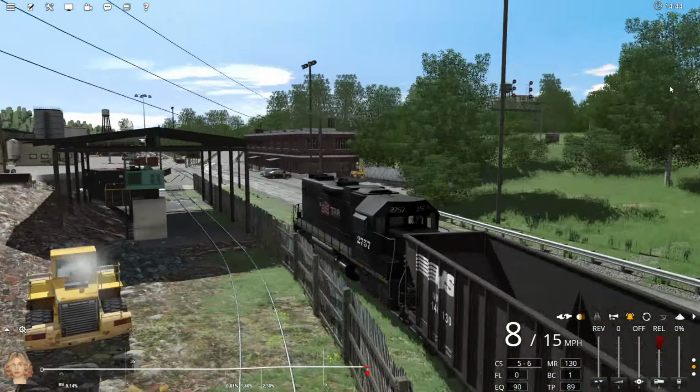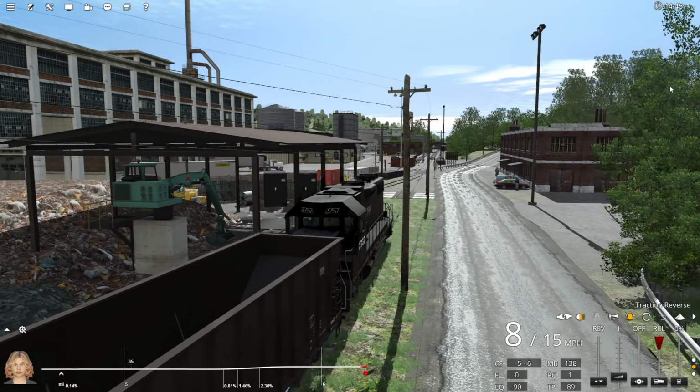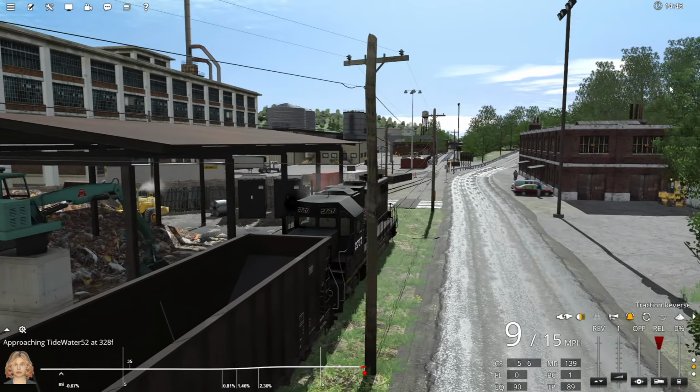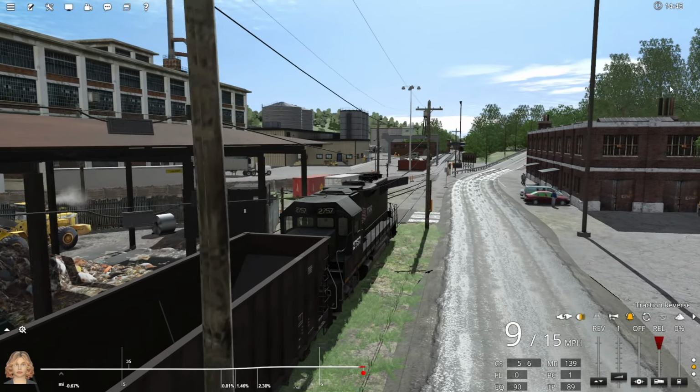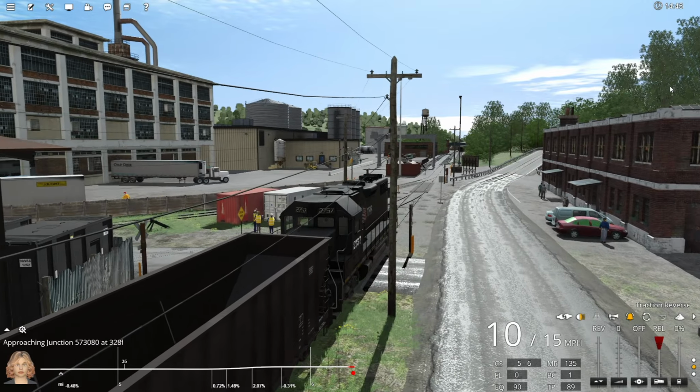So we can fit, I think, about 6 loaded hoppers on that emptying track there. So she's going to drive back up here and grab 6 more, push them back, and the work will continue with their unloading.